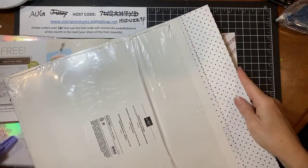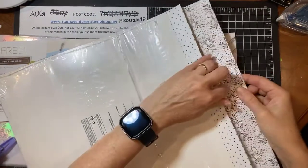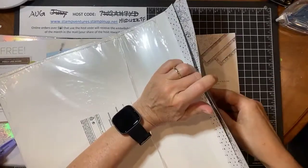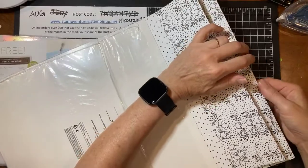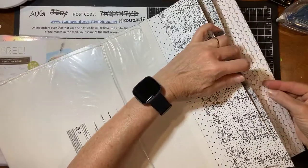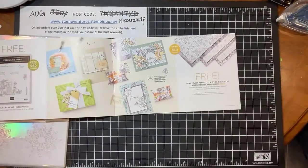Definitely 12 pieces, 4 designs, 3 of each, or 3 designs, 4 of each, something like that. So not as many different designs as there are in our standard 12 by 12 packages. Whoop. Let's see, how many did I get there? 1, 2, 3, 4. Yeah, there we go. 3 designs, 4 of each. I think that's how it's going.